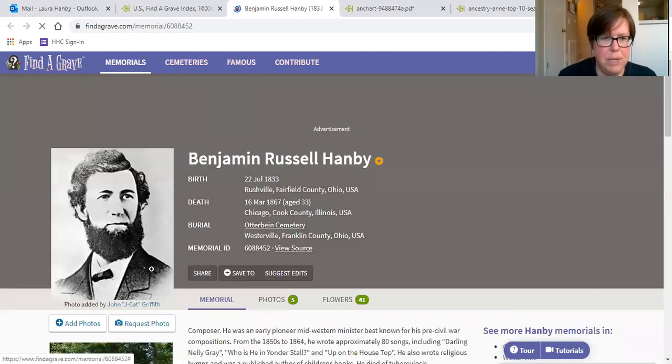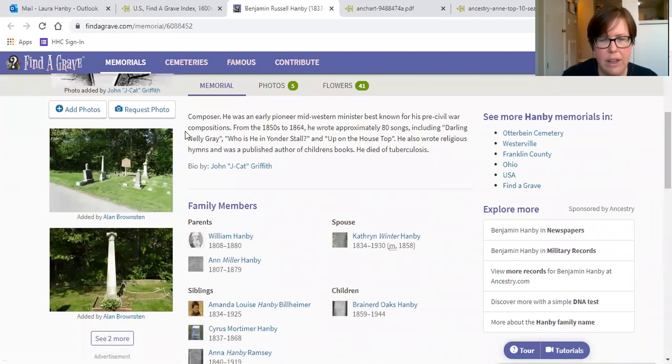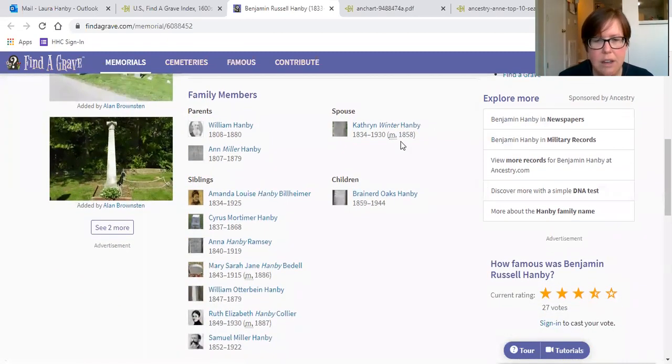So we actually got a picture of Benjamin Hanby here. We've got a little bio, and it says he was a composer, a minister, on the housetop. So that all matches the information I know. And if I go down here, it's got a full record of a bunch of his family members along with their birth and death dates.